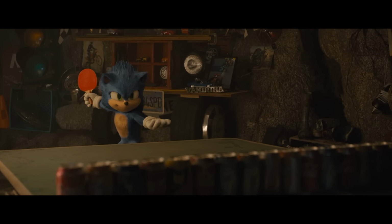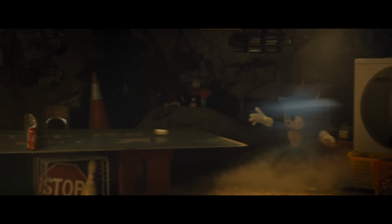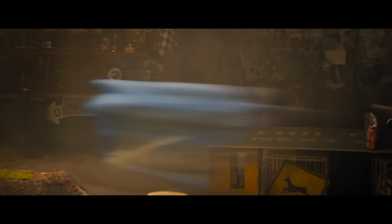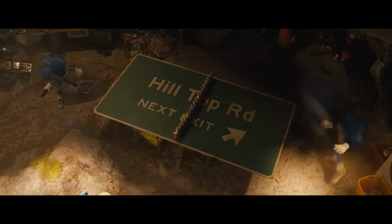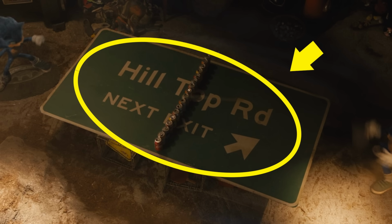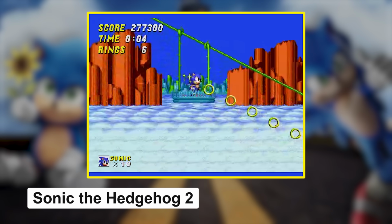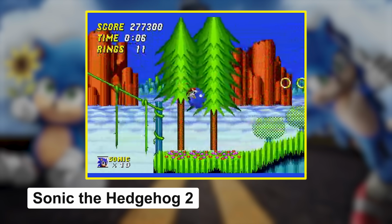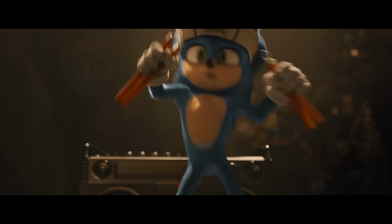You were probably too distracted by Sonic's insane solo table tennis technique to notice, but he's crafted his homemade ping pong table from a road sign and some cans. If you can pry your eyes from his supersonic skills, you can see that the road sign is for Hilltop Road. No, the road doesn't appear in Green Hill Zone, and in fact isn't in the Sonic the Hedgehog video game at all. That's because it's in the second Sonic the Hedgehog game, which is appropriately titled Sonic the Hedgehog 2, and just so happens to feature Hilltop Zone as its fifth stage. But back to the first Sonic game.